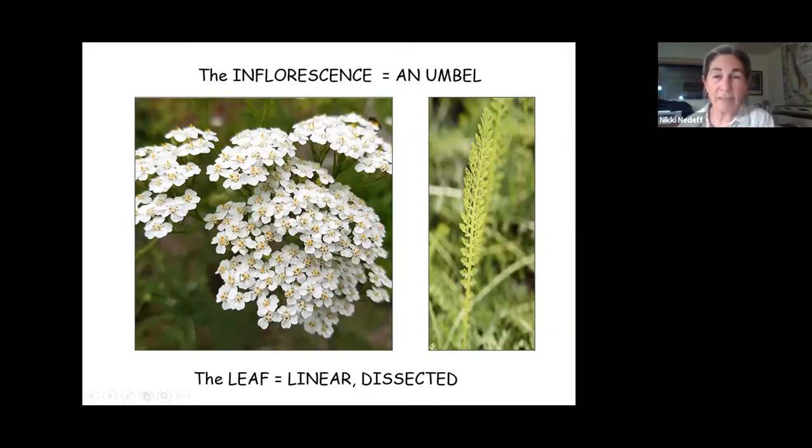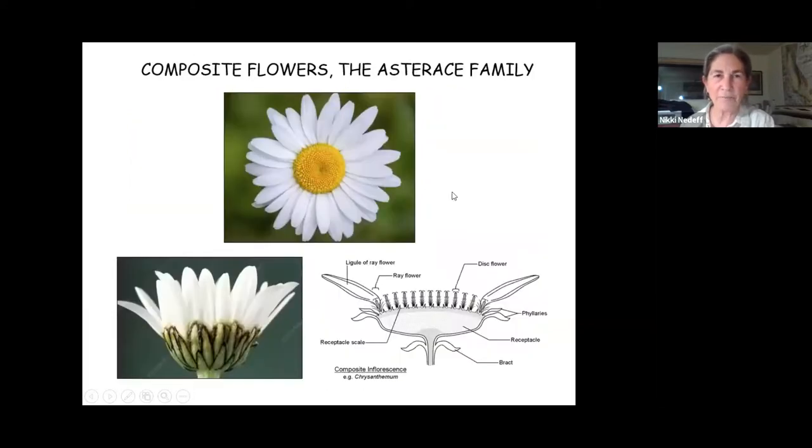Yarrow is typically white or yellow on the east side of the Sierra. I'm thinking of a buckwheat, but there are yellow ones. The collection of each little individual flower comprises this umbel inflorescence. Yarrow is also really intriguing to me because of its leaf. This is one leaf. It's a linear shape, but it's highly dissected into these very fine feather-like forms. It's a diagnostic feature of the yarrow.